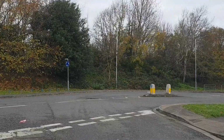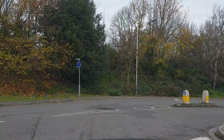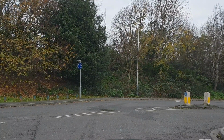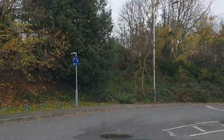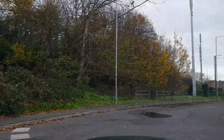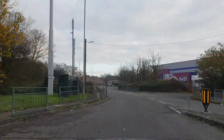So now we are approaching the stopping line, and you're going to signal right. The reason is the examiner won't take you to the left. That's a residential road, and plus it's a dead end. So you check properly, you move quickly if it's safe, and then you get to this mini roundabout, and you go ahead, first exit.